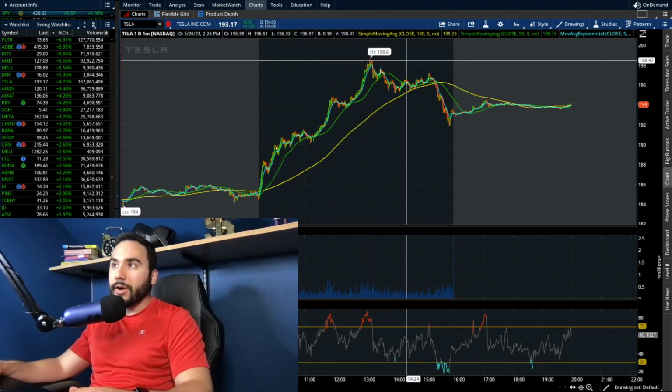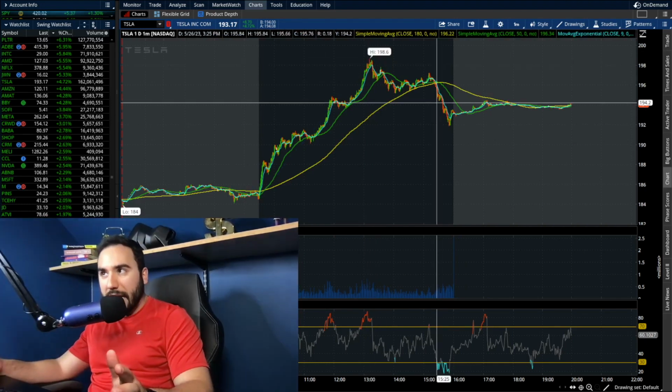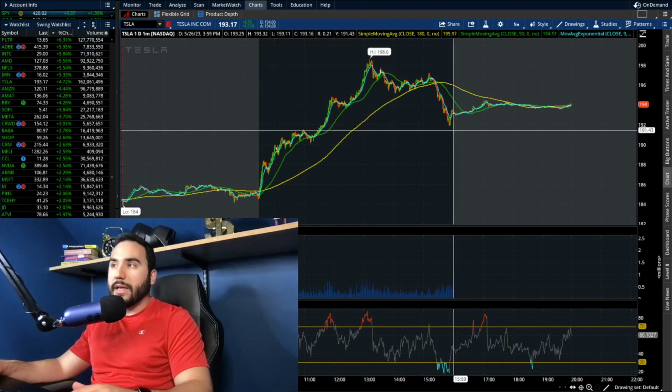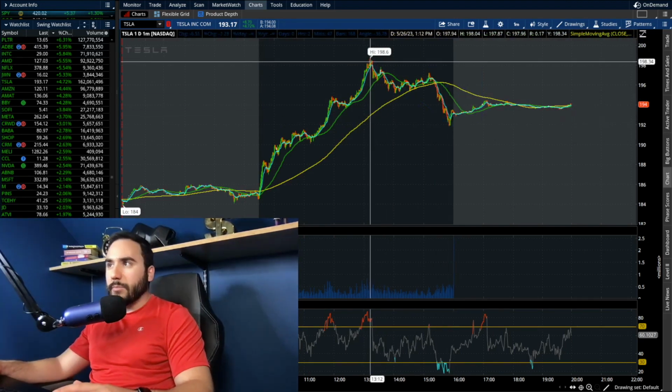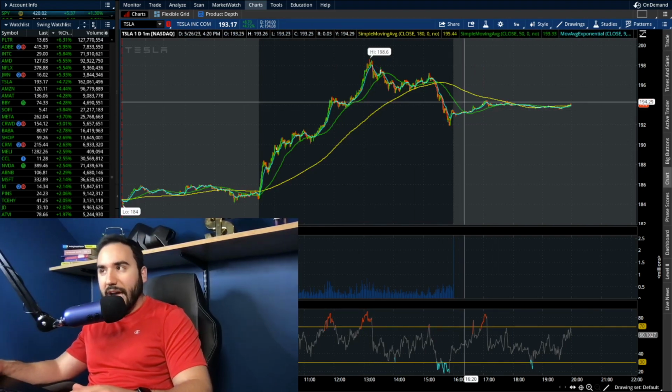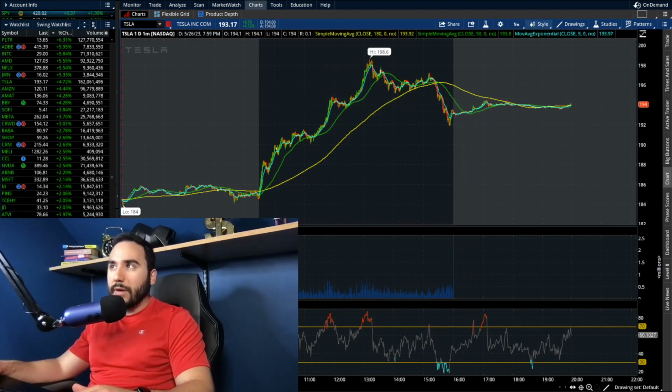And we can see here, we did sell off a little bit heading into close. We went from 198 down to around 191, so that was a sell-off of around 3%. But overall, we did consolidate after the bell, as you guys can see, at around 194.